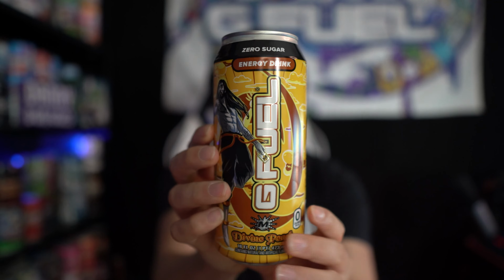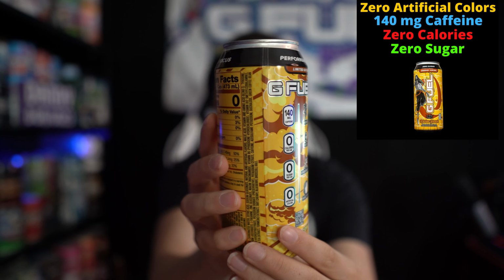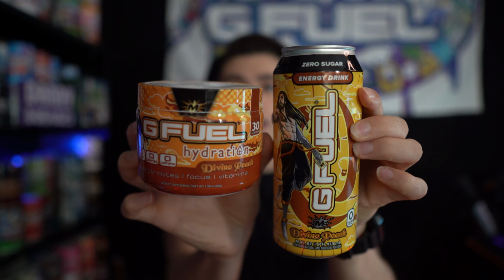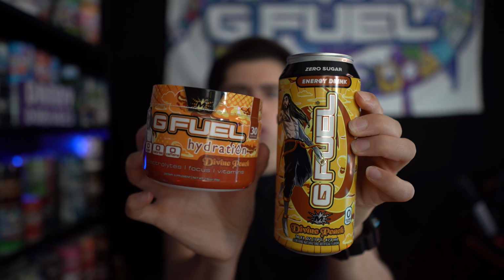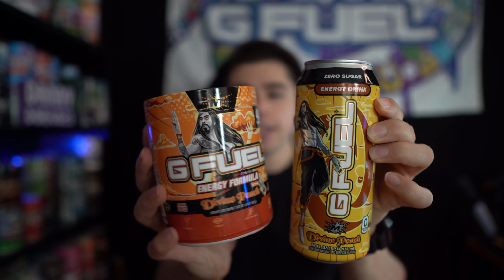So the first thing I want to do is show you an up close look at what this G Fuel can looks like. This can is 140 milligrams of caffeine, 0 sugar, and 0 calories. And just for comparison, here's what the hydration tub looks like next to the can. Definitely getting more of an orange tint to the hydration tub. And again, here it is compared to the energy formula tub. Again, getting that little bit of orange tint compared to the tan color I'm getting with the can, but the artwork is the same. It's just a little bit of a different tint, or shade.